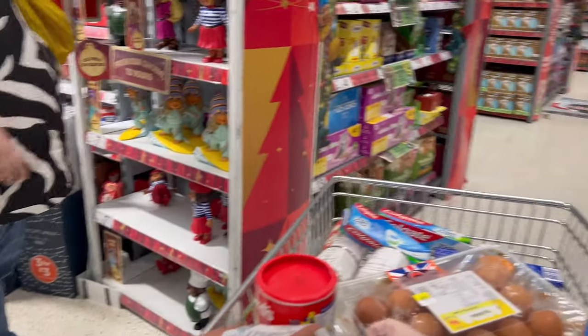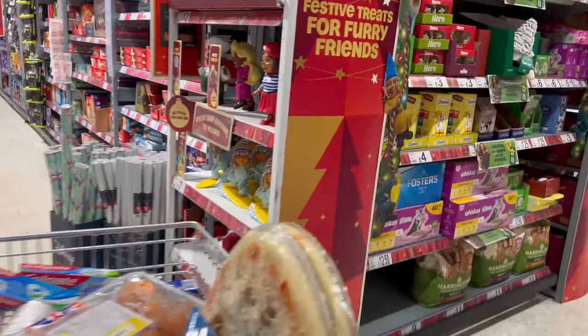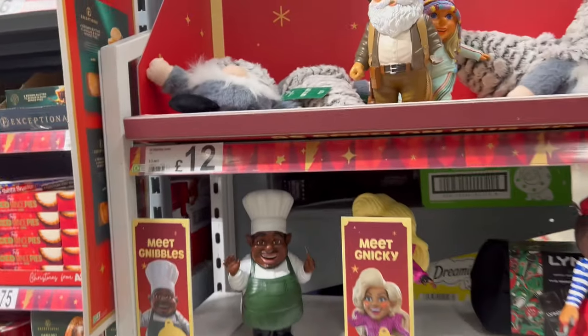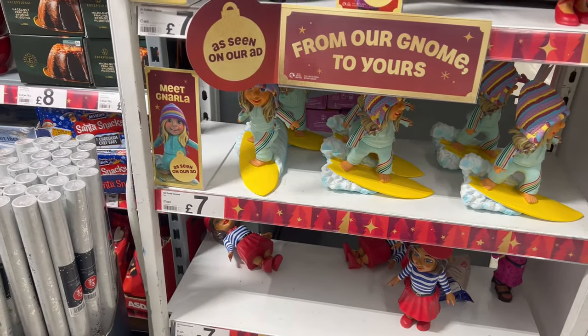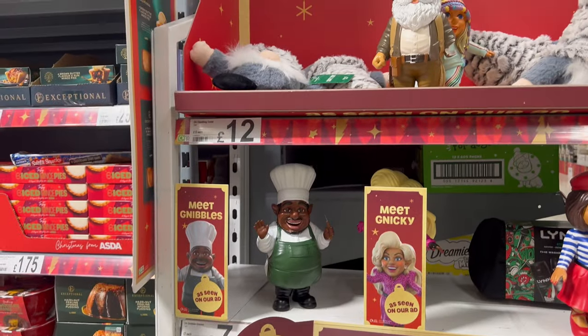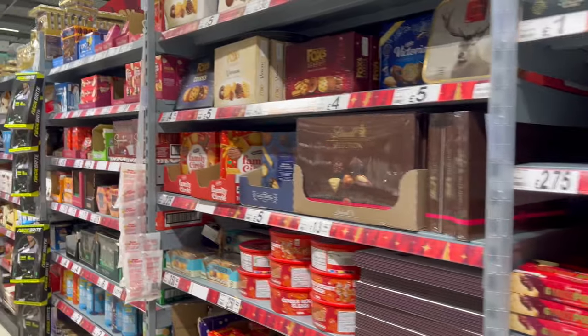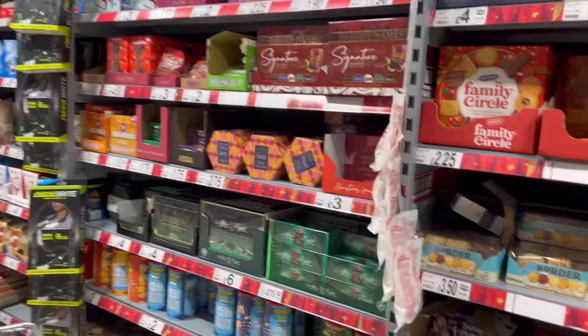Okay, so let's shop, let's see what they have for Christmas in Asda. Some nice Christmas ornaments. Okay, so this is a section in Asda that has Christmas stuff. They have a lot of beautiful Christmas stuff here.